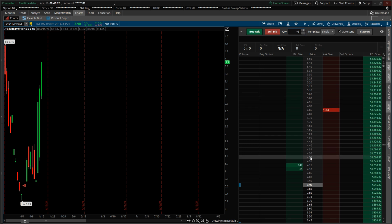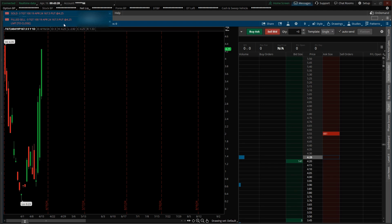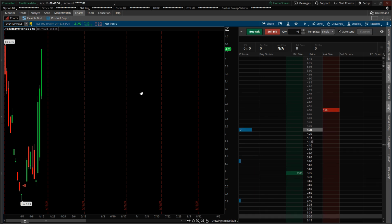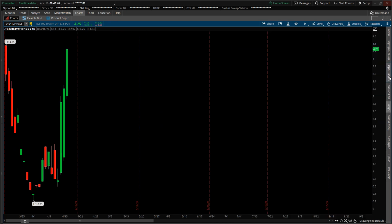If and when price breaks above $4.25, which is pegged to a $1,060 profit. I don't want to get too greedy, so I'm going to place the order right there. So there, it was filled. I got closed out at $4.25. So I am out of the trade for the net gain of $1,060. So this was a good position to be in.